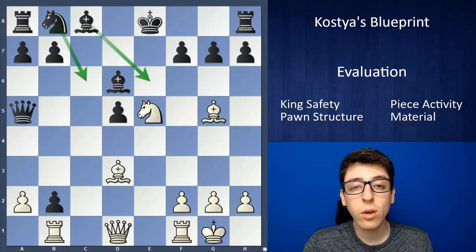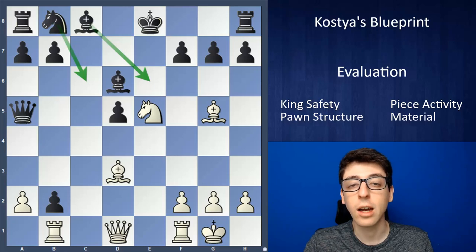So when you have a dynamic advantage, you really, really need to be trying to play as sharp as possible and looking for those forcing moves, immediate knockout moves, sacrificing moves, any moves that generate threats.